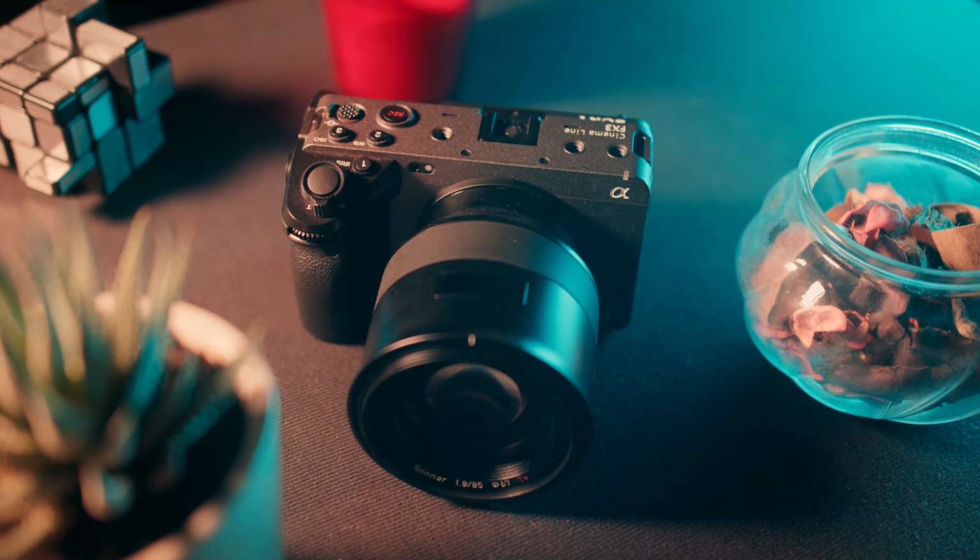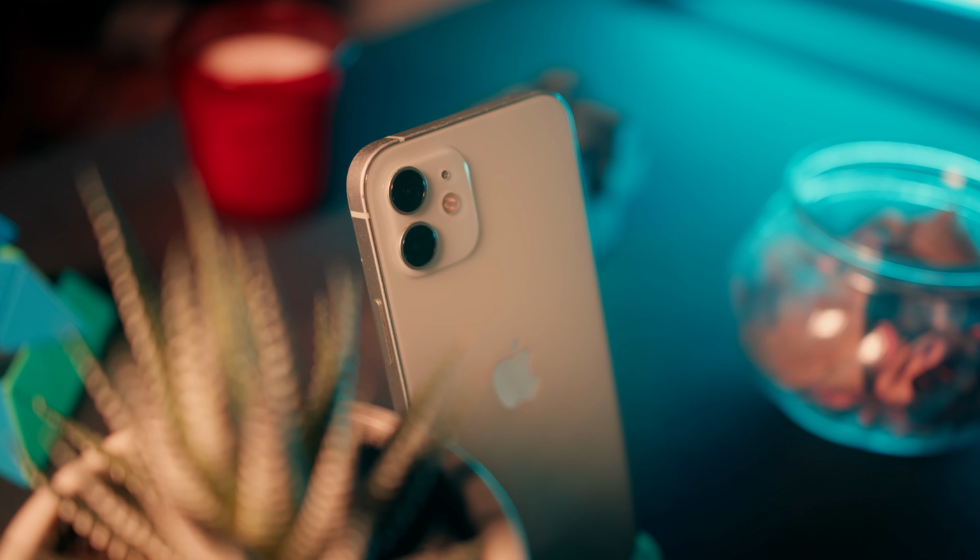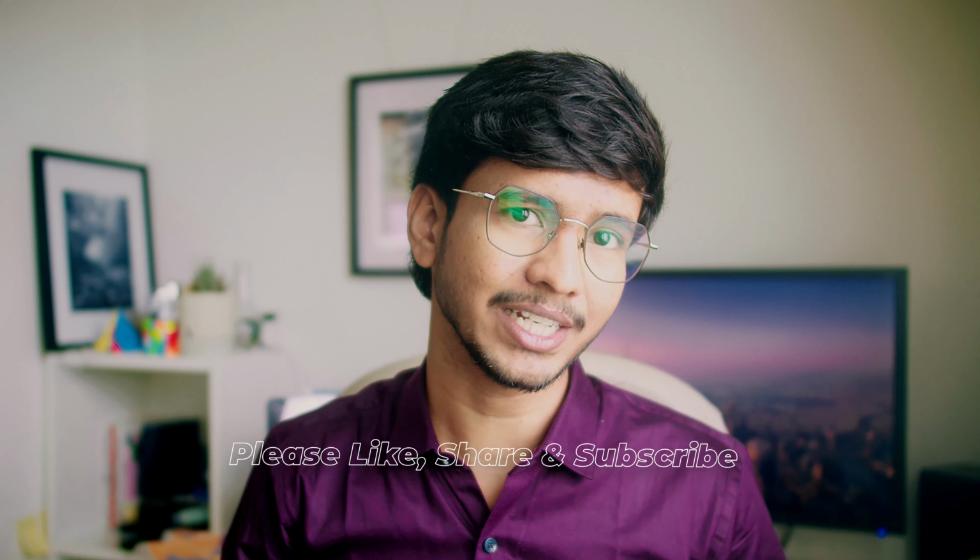In conclusion, whether you go for a dedicated camera or stick with your smartphone depends on your needs and preferences. If you are serious about photography or videography, investing in a good camera might be worth it. But if you are just capturing the moment on the go, your smartphone might be all you need. Remember, the best camera is the one you have with you. So, weigh the pros and cons, consider your budget and needs, and make the choice that's right for you.